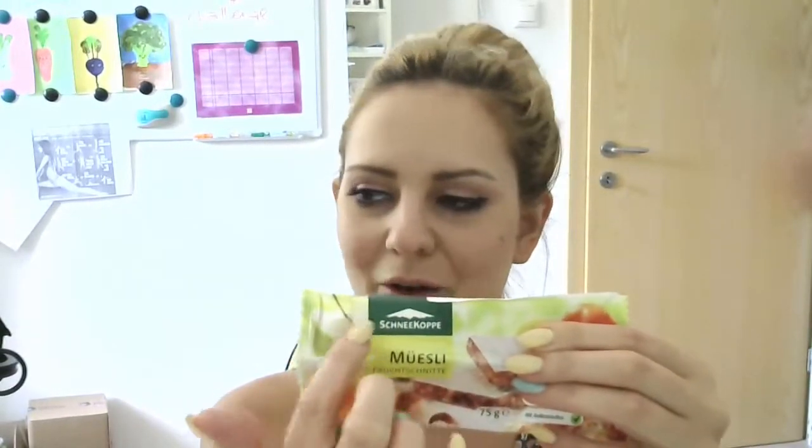The next thing is a food item, and it's this little bar, 75 grams of muesli fruit bar, and it's from the German brand, I think Schneekoppe, which basically means snowy tip, which leads me to their logo, the snowy tip of the mountain. And yeah, this one has a muesli taste, and it's actually meant for diabetics as well, so it's very light and dieting, and it has only the fructose.